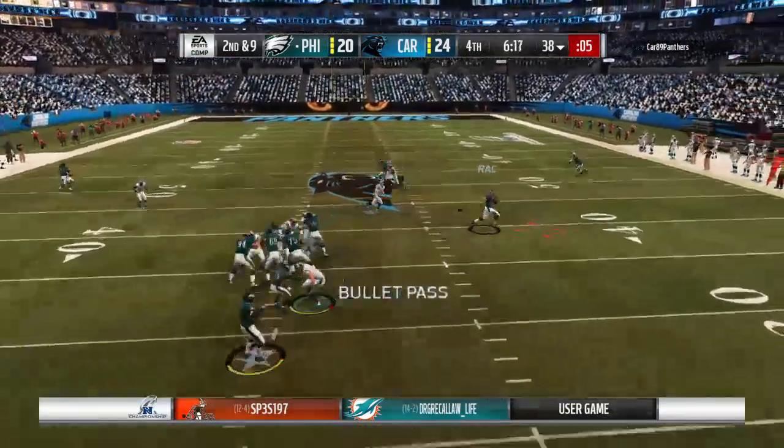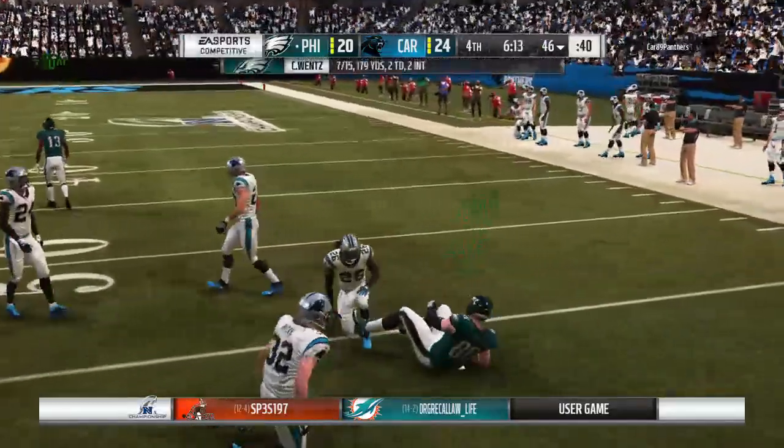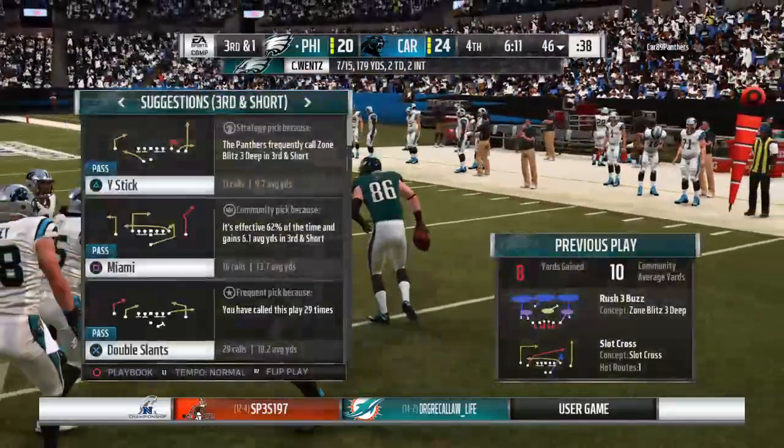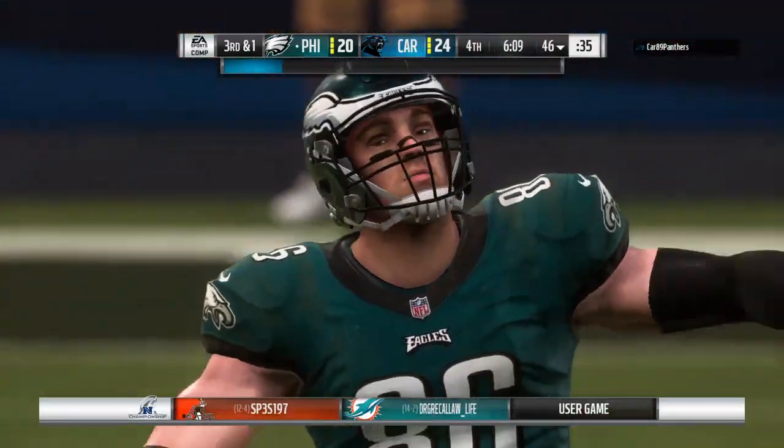On 2nd down, here's Wentz. And this is Ertz with it, right side. And able to break 1 tackle, but then quickly brought down. But a nice little gain, 8 yards on the completion, but now they face 3rd down.